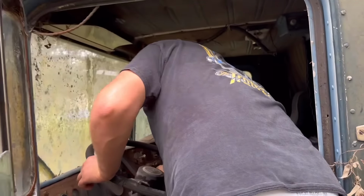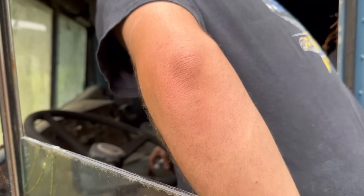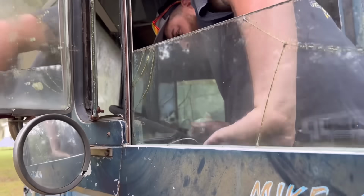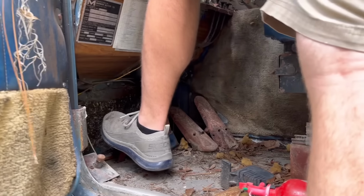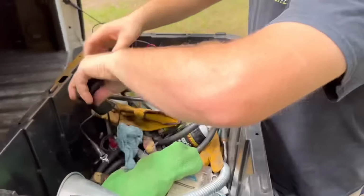Got exhaust brakes on this here engine. Dude, look at that old shifter, that's cool. Oh, maybe this is that high-low beams or starter button. High-low beam. Oh. All right, well, you know what that means, don't you? We're going to have to break out our starter wires.